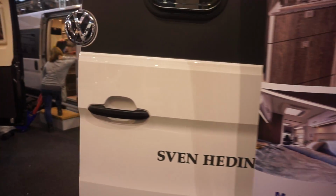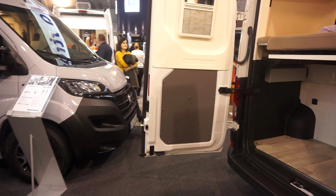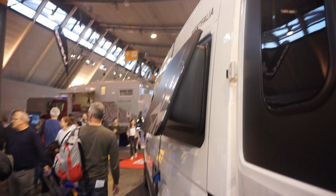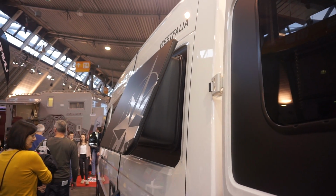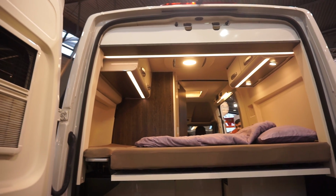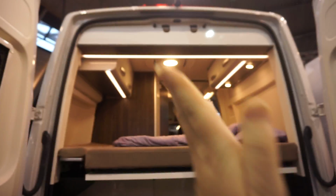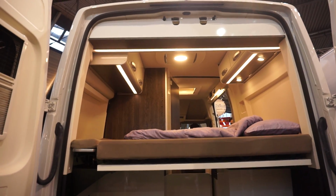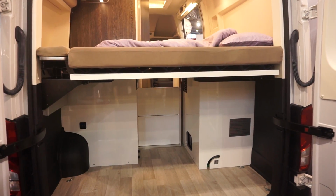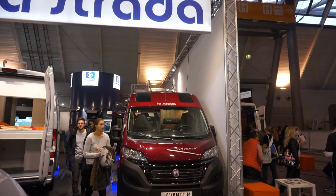Now, some, such as this Sven Hedin from Westfalia, has this rather interesting, what it calls a pop-out. Look at that. This thing here comes in and out electronically. Gives you a bit more room for your legs, because as you can see, the van slopes up like that on both sides. Not so much room. The higher that thing goes up, the more room you get in the back, more room space for your bikes or whatever it is you're carrying. So that seems like a pretty good idea to me.